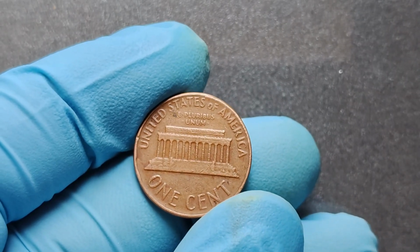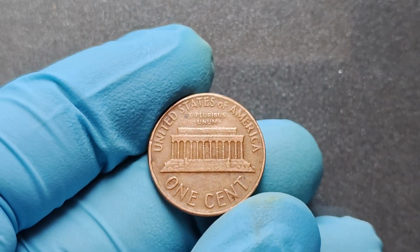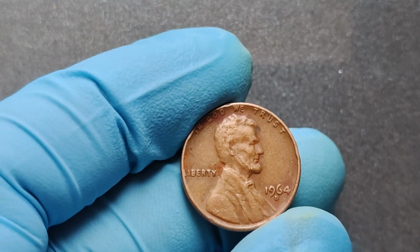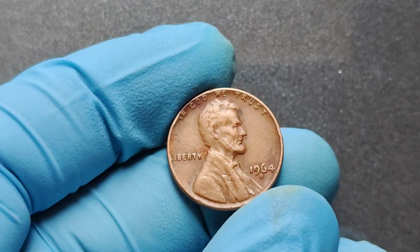Stick with me because I'll break down why this penny is worth a fortune, how to tell if you have one, and what you should do if you do. Plus, I'll share a little story about the time I almost threw away a coin worth way more than I expected. Trust me, you won't make the same mistake.